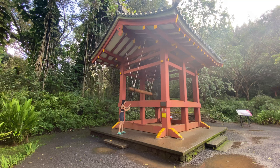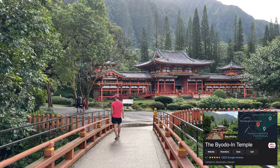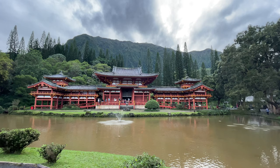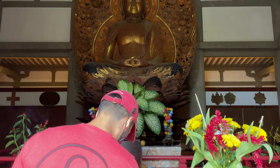The next day, the rain was still pretty touch and go, but we managed to make a trip to Byodo-in. It was built in 1968 to commemorate the 100-year anniversary of the first Japanese immigrants to Hawaii. It's a smaller scale replica of the Byodo-in temple in Japan.